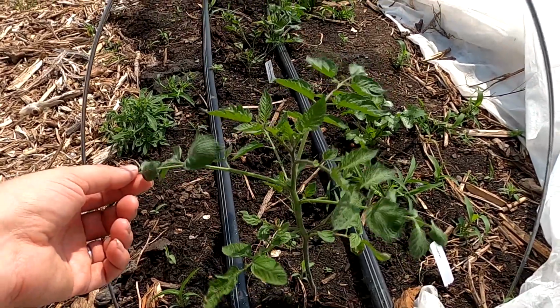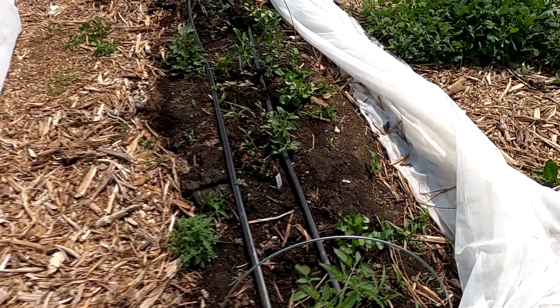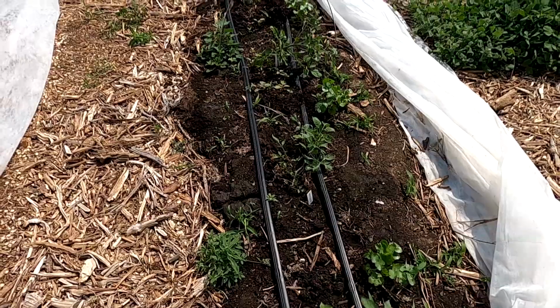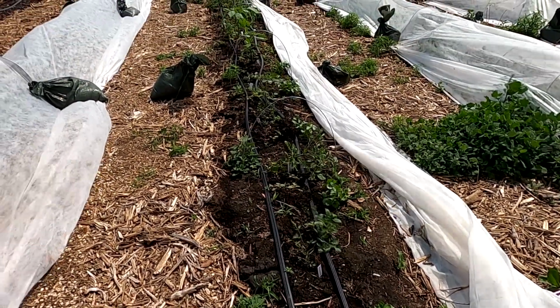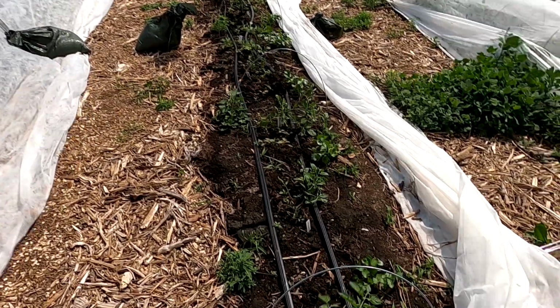You'll notice that some of them down this row are almost as tall as the hoops, so it won't be long before we cannot keep this row cover on anymore. But it's done its job of keeping them warm on the cold nights and also protecting them from the wind and the few little hailstorms we've gotten here and there.